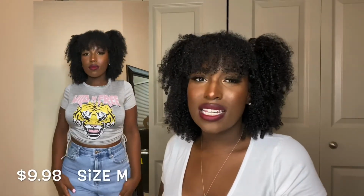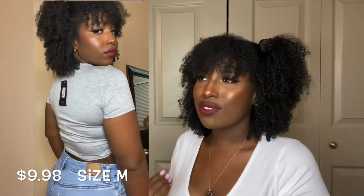Next up, I got this gray Wild and Free crop top. It's got the little side scrunch, which I love. It just hugged me in the right places and it did everything right for my body. I was really feeling it. The first thing Kevon said when he saw me was, ooh, and I was like, I love it. I got it in a size medium.